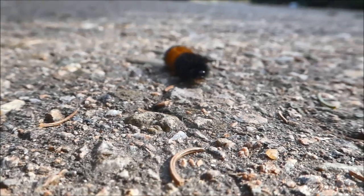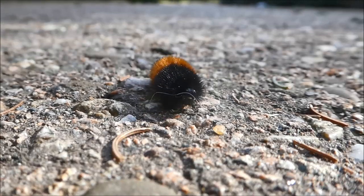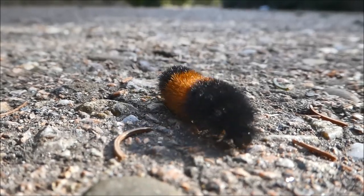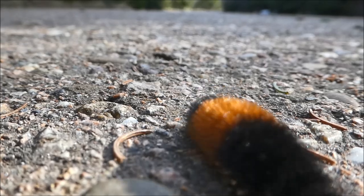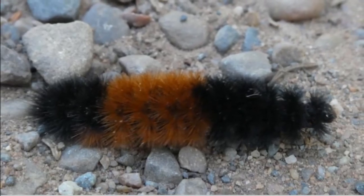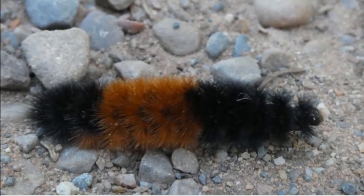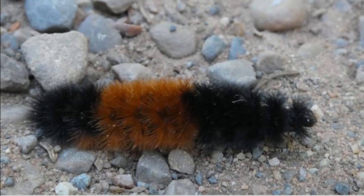All right, make way for the most popular caterpillar on PEI. It's Will the Woolly Bear. You can see woolly bears like me all over the place at the start of spring. That's true. Many woolly bear caterpillars spend the whole winter sleeping under old leaves, so they're some of the first caterpillars awake once the weather warms up.